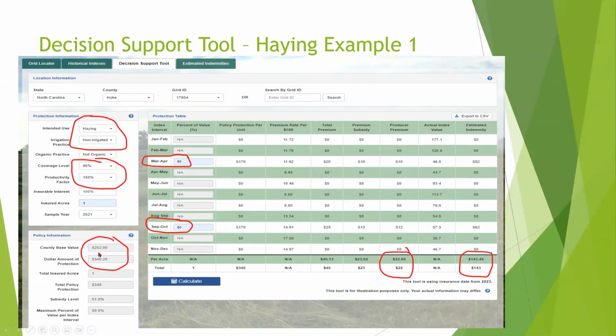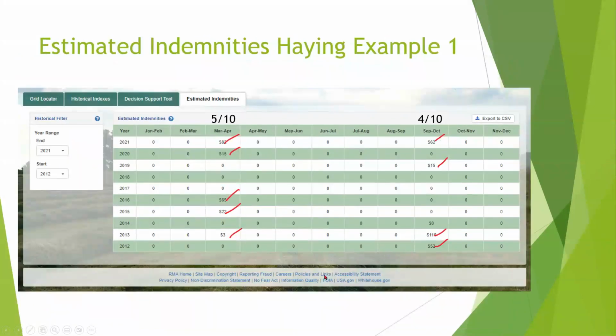This gives your county-based value of hay per acre and your dollar of protection here, looking at our coverage level and productivity factor. In this example, we decided to use 2 intervals, again, March and April and September, October, came up with a produced premium of $22, estimated indemnity of $143.45. You'll notice that these are quite a bit higher than what the grazing examples were, but if you also look at the county-based value, is much higher than what it was for grazing, thus you have a higher premium involved. You'll notice it's also heavily subsidized, just like the grazing policy was.